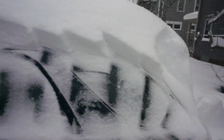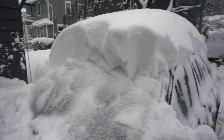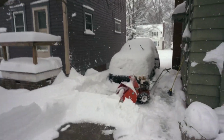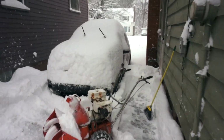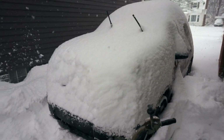Look at the snow on top of that car. Look at that. What is that, like 2.5 feet? That's crazy. Check out this car over here. Can't even see what kind of car it is. Looks like a big SUV or something under all that snow.